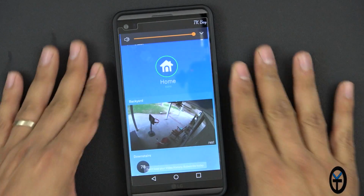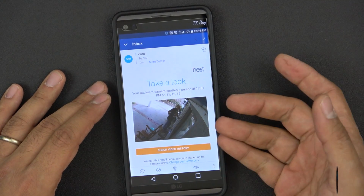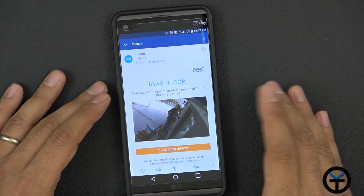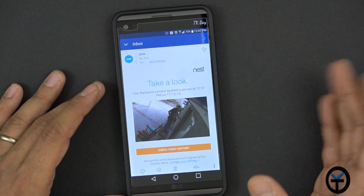It does provide us notifications, which means it does provide us with email notifications, so it gives you the time and date of when the actual activity started. And it also provides you notifications through the Nest app, so you can configure it. Now, I'm using the free service, which means I don't have long-term storage of my videos, so just be aware of that. If you do want that, that is a subscription. But in the free version, it still works pretty good.